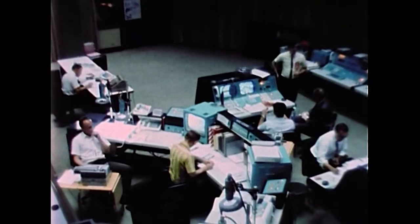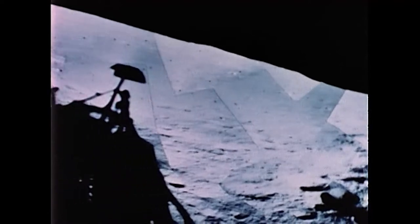The first Surveyor worked perfectly, made its planned soft landing, and sent back more than 11,000 pictures of a small area in the Ocean of Storms. Surveyor's moon was dark and relatively smooth, but still studded with craters and littered with rocks.